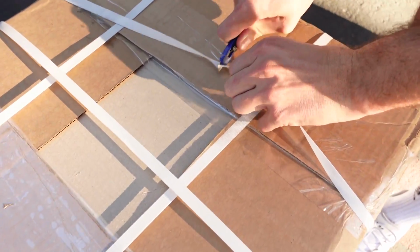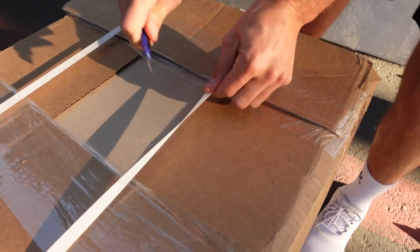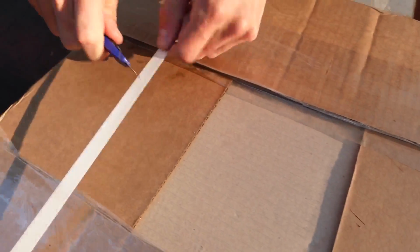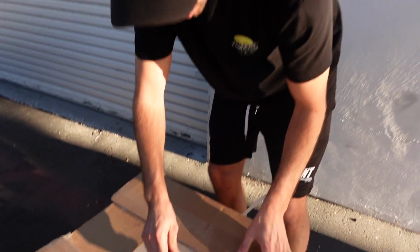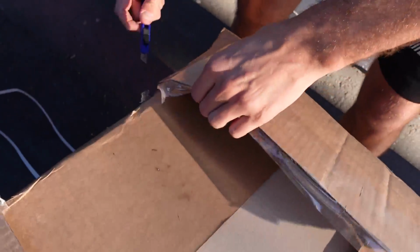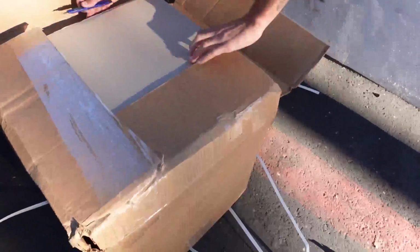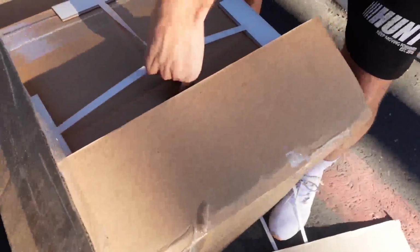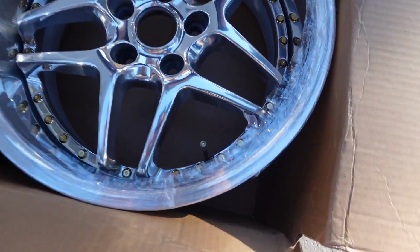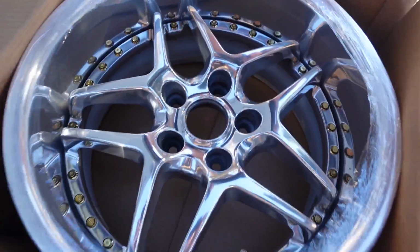Well, I think this is my last set from them, because if you didn't catch the video, I don't know how many wheels we dropped off. It was 20 plus wheels that I dropped off. And because the supply chains and the shortage of material right now is so high, it took a pretty long time to get wheels built by them. But we love you, 3-Piece US. I believe this is my last one that they were still building for me.